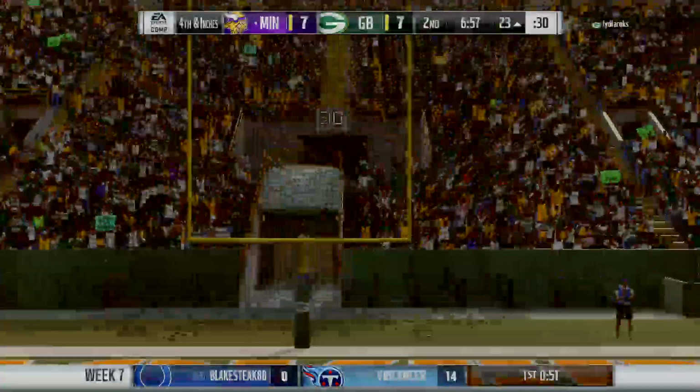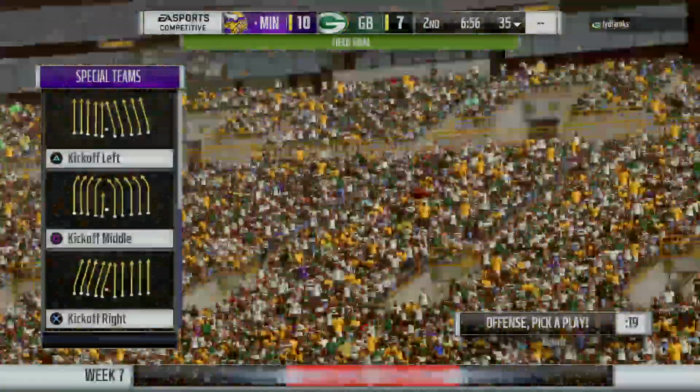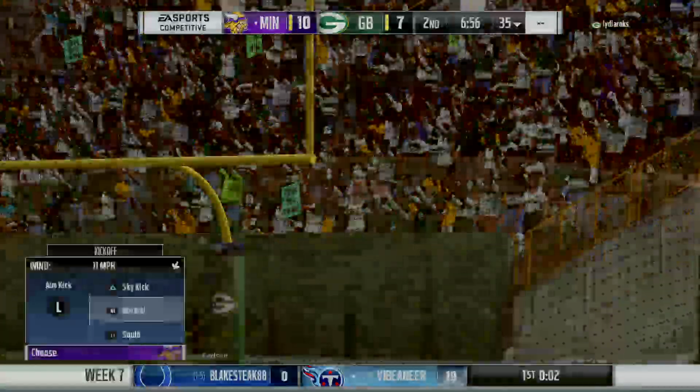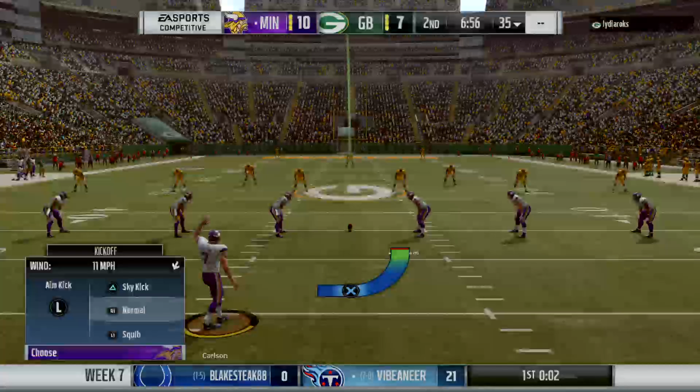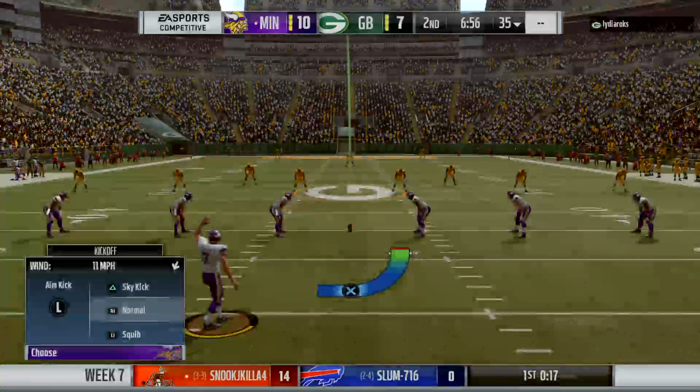The kick by Carlson is good. And they take the lead here now at 10-7. So chalk that down as an 8-play drive capped with a field goal. Yeah, as a friend of mine used to say, they were moving and grooving for a while, but they couldn't keep the momentum going enough to get a touchdown out of it.